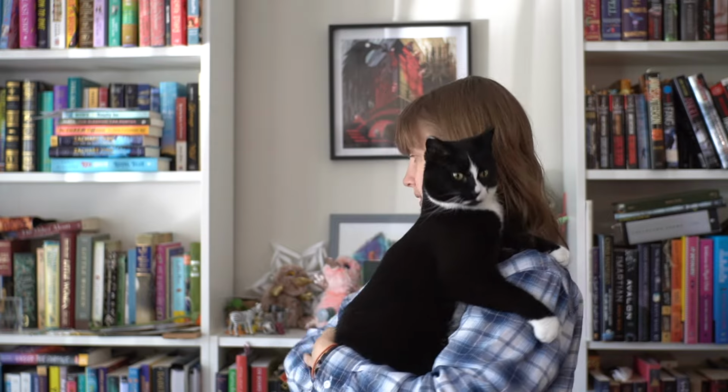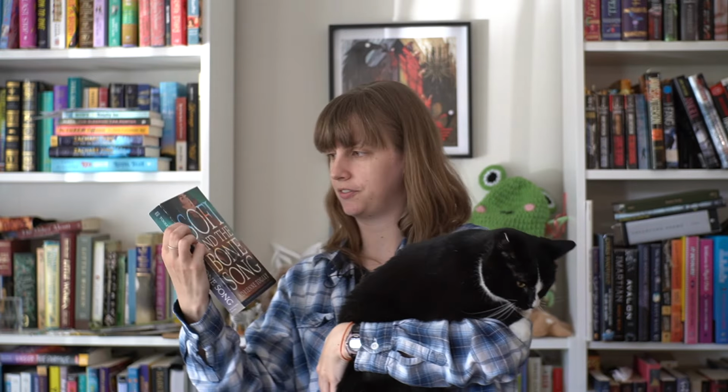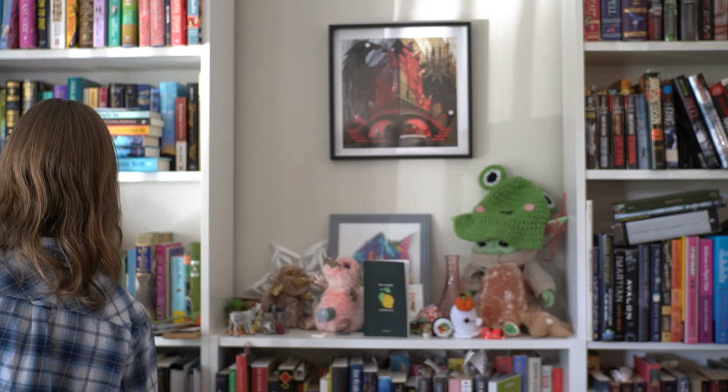Okay, we switched the mic to their side because Parsnip has decided she's going to live on my shoulder now. But for the letter T, from my ARC shelf again, Sophie and the Bone Song by Adrian Tooley. Another, I think this one was like 3 stars. It was alright.